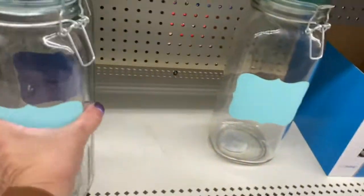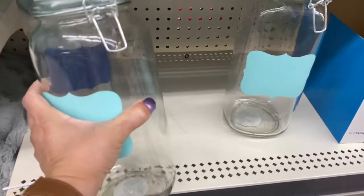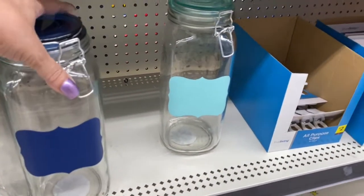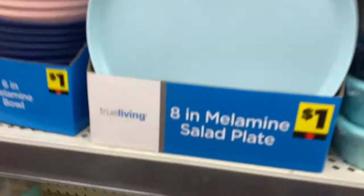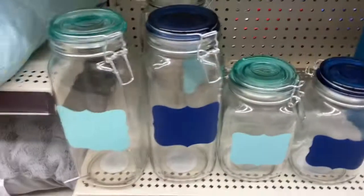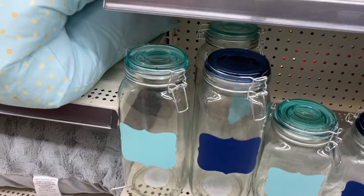Okay, so these bigger ones, oh my goodness, I don't know how I missed this. These are $5, so this is a very good buy. Look at this. I'm going to show you the size difference right now. So you have these 2 colors. This size here are $5. And then here are the smaller ones. I'm going to bring them closer because these are $3. See, so you have the $3 ones. And then look how big the difference in size. And that's only $5 for $2 more.